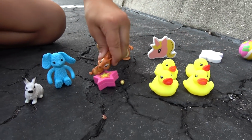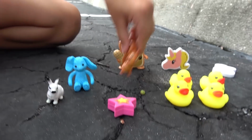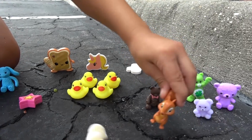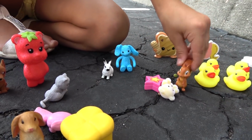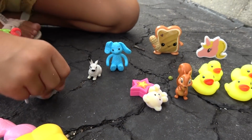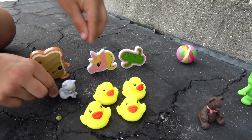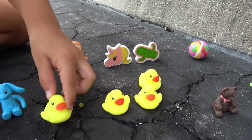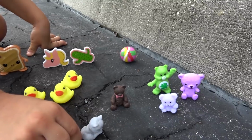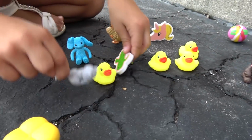Squirrel, what does she want? She wants a star eraser. Star eraser. She wants to get ready for school. Oh, and a little petite tiny bear. Oops. Very nice. And now the kitty. What does the kitty want? Oops. Hey, little cat. She wants a little ducky. And a teddy bear? Oh, she likes the cactus eraser.